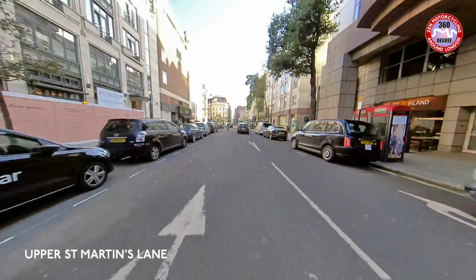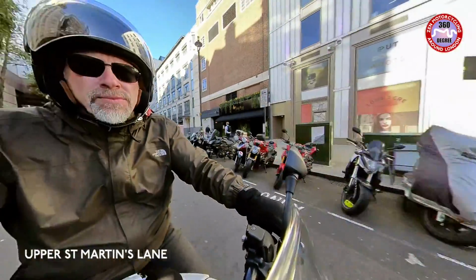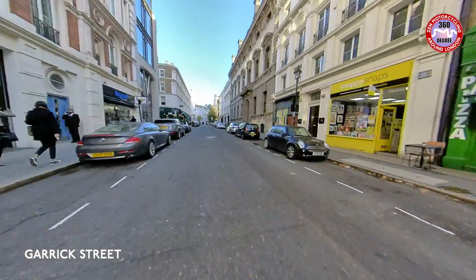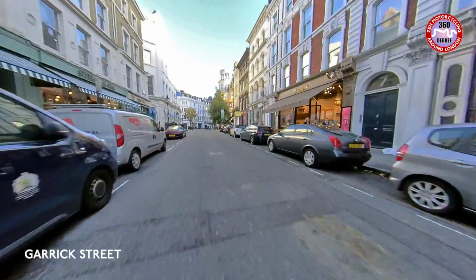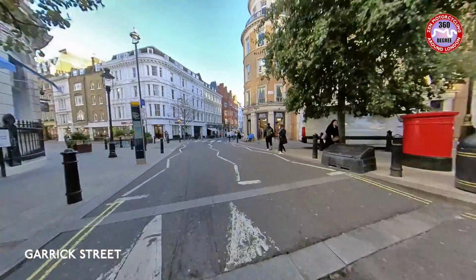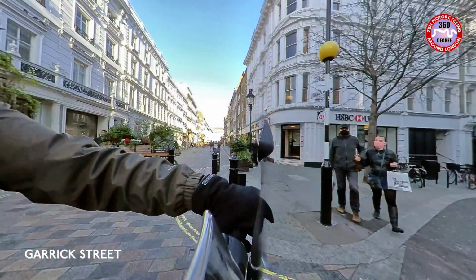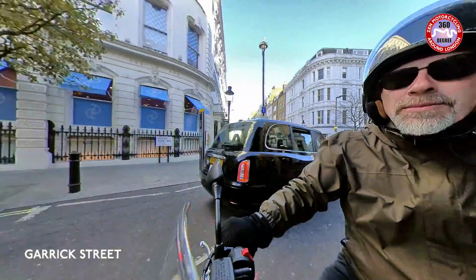Now, there's a motorcycle parking spot down here on the left, but I think we can get closer really. Yeah, there might have been a space in there, but on Garrick Street down here, there's a motorcycle bay on the right hand side which we're going to aim at, which if I can get in there, that's a very short walk into Covent Garden Piazza, which is down here on the left. So we'll just do a quick whiz around here. There's the piazza down there. We'll turn around and just have a look at this motorcycle bay here.